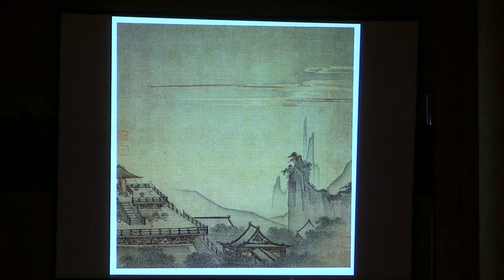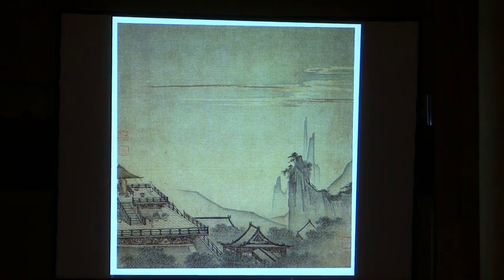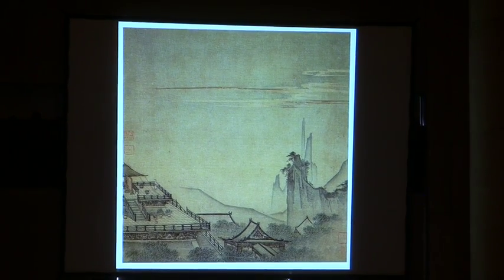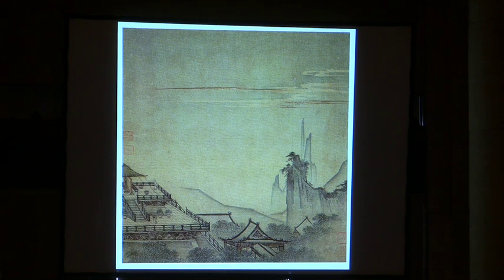But in the Southern Sung period, so in the late 12th and early 13th centuries, all the way up till about 1279, the Chinese Sung state survived in a very precarious position in southern China. And I'm showing you just a few examples of Southern Sung dynasty painting because these are so different from what happens in northern China at the same time.